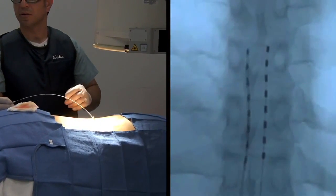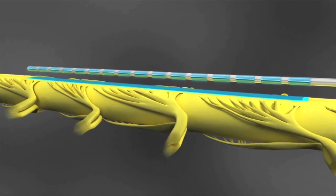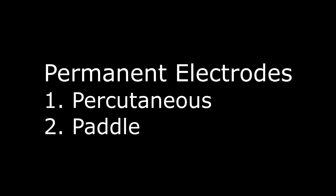The patient then goes home with this trial system and can experience the stimulation in the comforts of home, doing the activities that they usually like to do. After a week, the electrodes are removed and the patient decides if they like the stimulation.